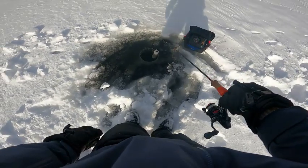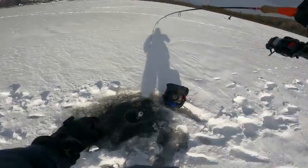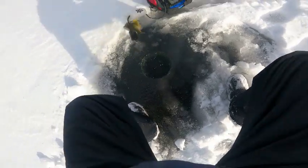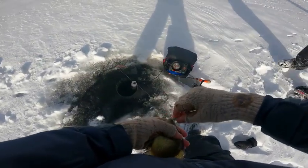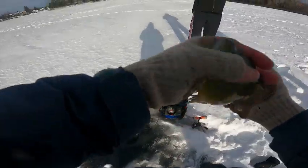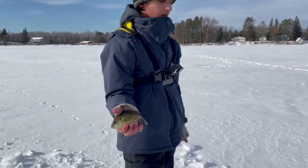Oh, dude, this is making me mad. Got one. Caught in the deucer. Jake, there's like 30 of these fish. Jake, did you want me to drill some holes over here for you? Oh, I don't care. First fish of the evening. Nice little bluegill. We're gonna put him back.